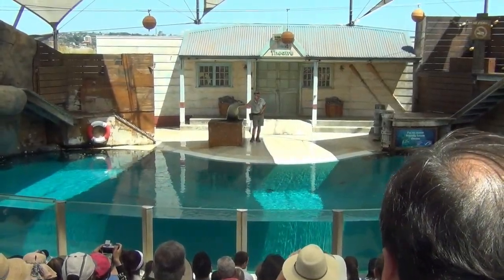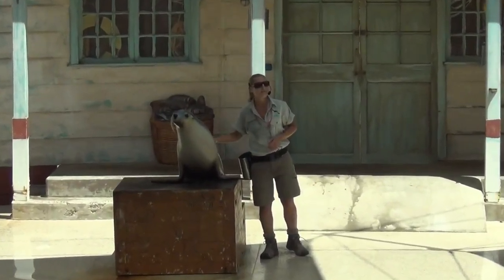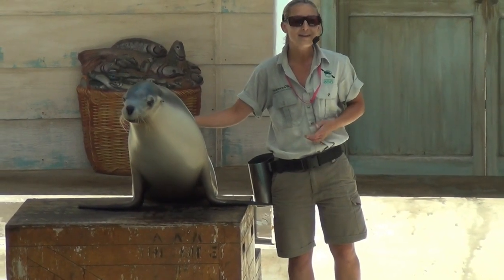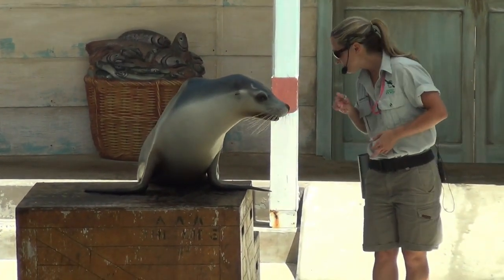Very lucky to have them because they are one of the most endangered sea lion species, and Australia is the only place that they call home. Alexi came to live with us when she was found as an orphan pup down in Kangaroo Island, but she's obviously doing very well now. So would you like to say good afternoon, Lexi?